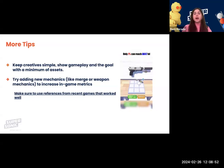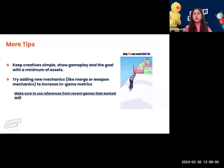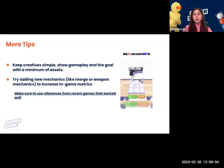And if you're looking to create hybrid runners, we can also try to integrate new and extra layers to the game. This way, while you keep a low CPI game, it will be much easier to create game progression and lead to higher in-game metrics in terms of playtime and retention.